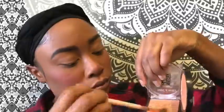Move on to my highlight. I'm going to be mixing the Maybelline Master Chrome highlighter and one of the Wet n Wild highlighters. I know it's Queen of My Canopy. I really like the way these two look together when I mix them. It gives me, like, it looks like a wet look in my opinion. So I mix those two and apply it to my nose, my cheeks, my forehead, my eyes, my whole body.